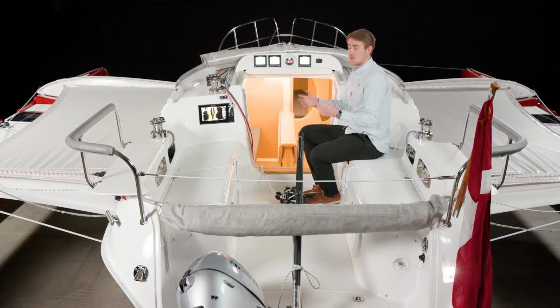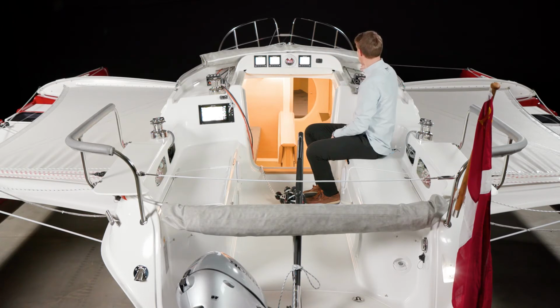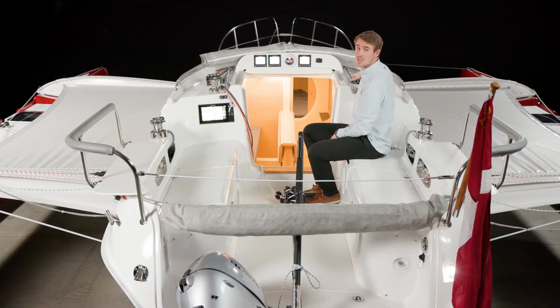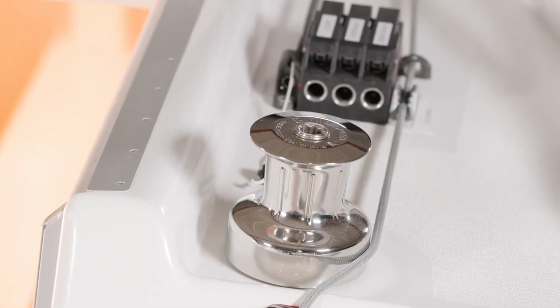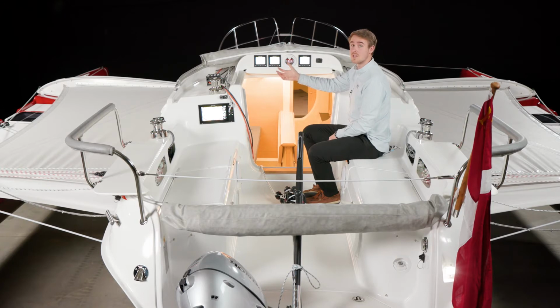As explained earlier, all lines are led back here to the cockpit from the mast base, and they are all handled by these clutches you see here on top of the companionway. The 2 winches you see here on top are standard and come with the Dragonfly 28. As an option, you can choose to have these winches as self-tailing.